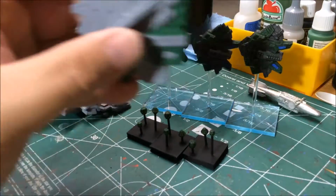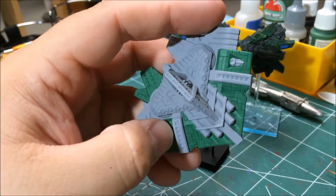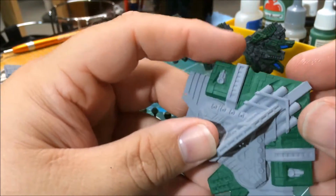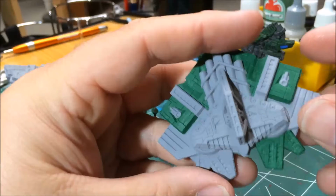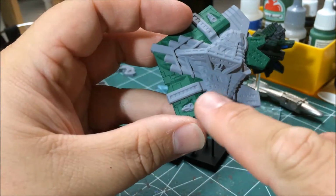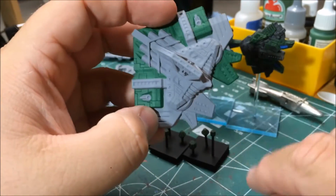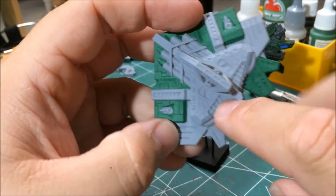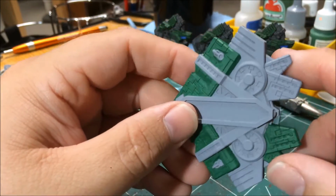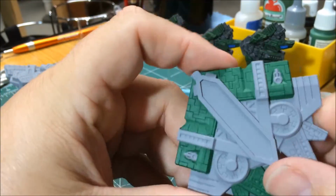So I worked on the big ship. I just started on one of the sides, picking out the green. This will get washed. Let's see, this still has to get painted green. I think this area here is going to get painted green. The engines will be the blue, like that's on those guys, and then they'll be washed black and picked out just like those cruisers are.